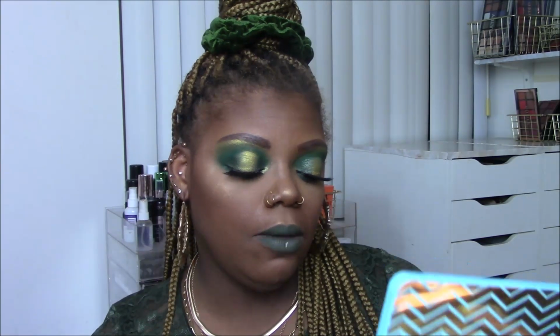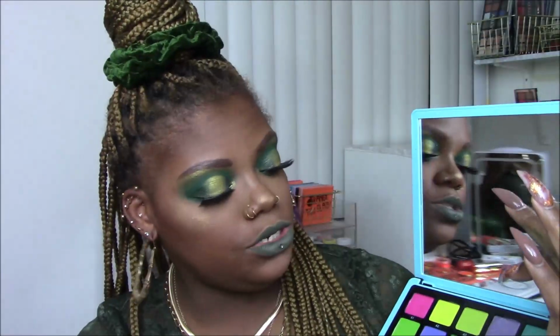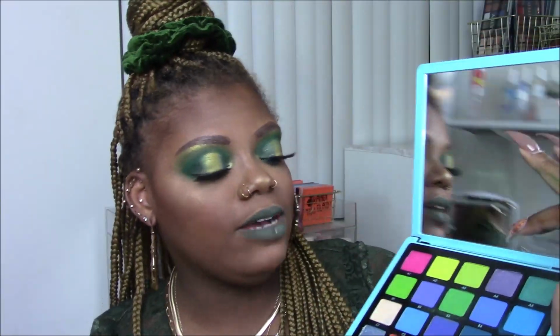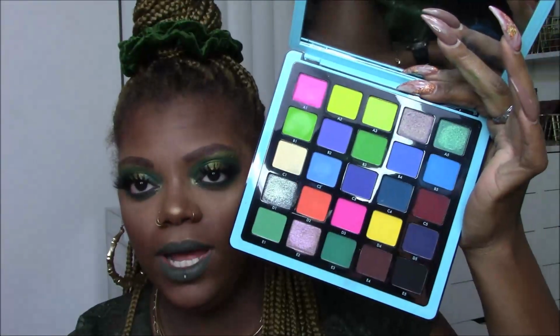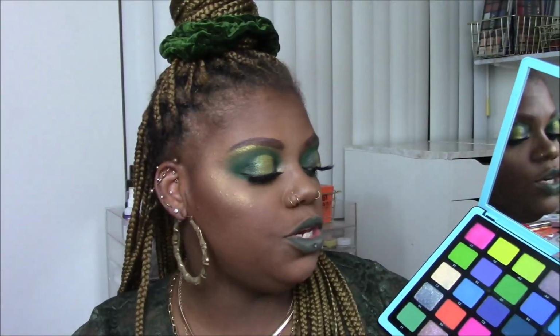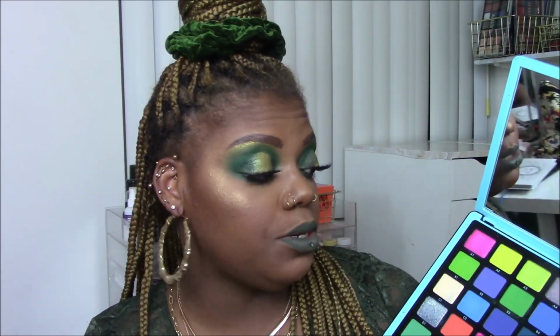But you got 1, 2-ish, 3, 4, 5, I would call greens in here. 1, 2-ish, that's like a seafoam green. 3, 4, 5. And I like these palettes, they're really great quality. And to be honest with you, if you like green or if you like blue, you got everything you need right here.